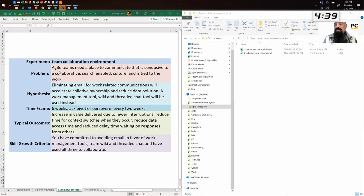So back before COVID, this was all face-to-face, and we do have an asset over here on the right about what kind of team room materials you'll want to set up, but so many people are working remote, and these techniques work for remote as well.